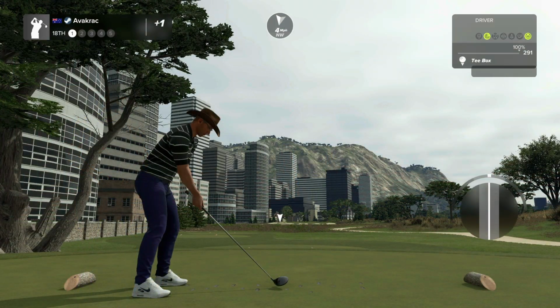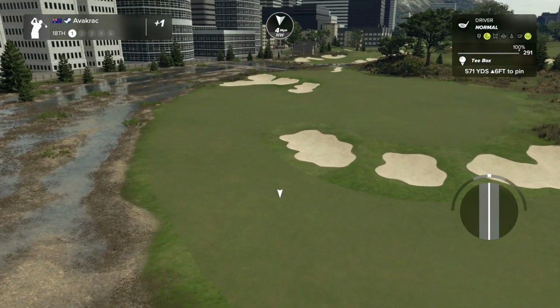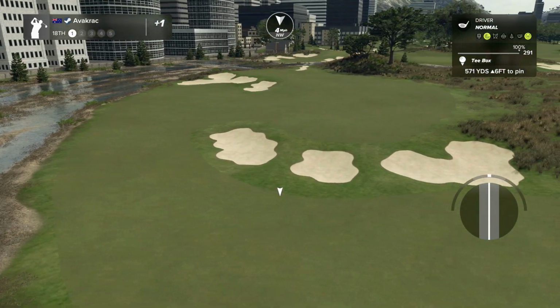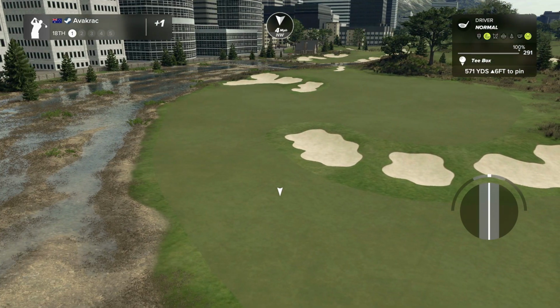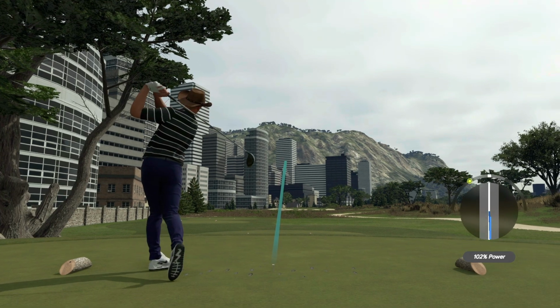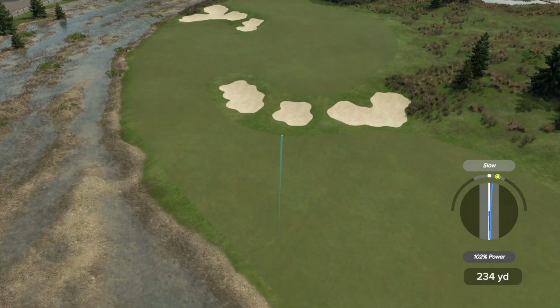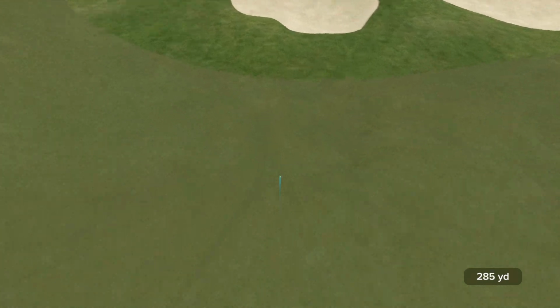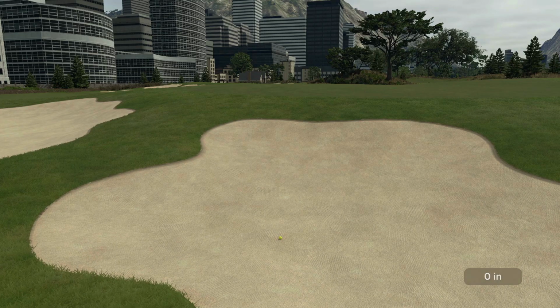All right, hole 18, finishing up with a par 5. The way he's done those buildings looks awesome. God, I couldn't even get it out. Oh, that's tight. Let's go. What's the worst that can happen, eh? That's in the bunker. Not like my chances here.